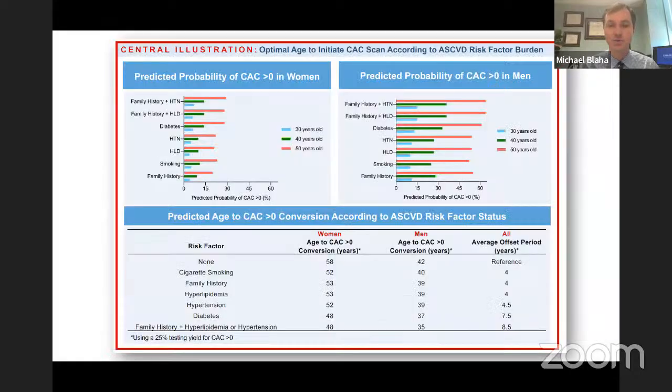So we did this study looking at the optimal age to initiate calcium scoring based on risk factor burden. And this looks at the probability of having calcium in men or women at certain ages based on risk factor profile. And we also looked at the so-called offset period, the amount of years earlier you get calcium if you have a particular risk factor. And then also the age at which you should initiate calcium scoring, at which point there's a 25% chance that you have calcium. So it's confusing, but I'll go through it here.